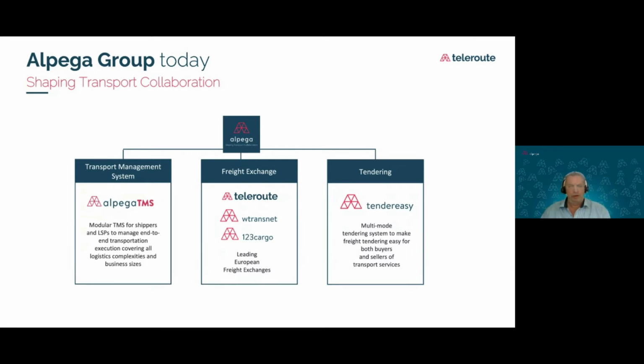Let me first briefly introduce the Alpega group as it is today. And I'd like to point out the tagline under the header, shaping transport collaboration. Because all divisions, all business units of the Alpega group have that in common. We are stimulating and shaping collaboration between various parties in the complete supply chain. If we start on the left-hand side, the transport management systems, they have the shippers as customers, and they are coordinating and making standardizations on the communication with the carriers they do. So it's really the platform where the collaboration is end-to-end on the transport and the supply chain.